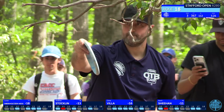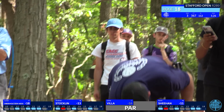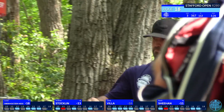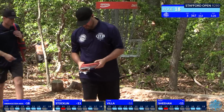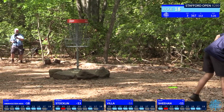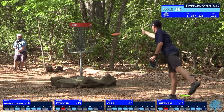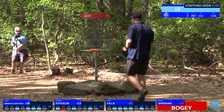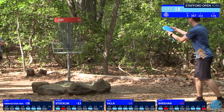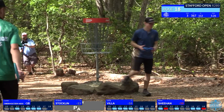So Chris Villa for a par save on 18 and to lock up a second place finish. Nice putt there to finish out. Yeah, and a nice round from Chris, able to shoot the hot round at 9 down. Definitely was throwing the disc very well. Had a couple putting woes on the front 9 that just never quite got close enough to Lucas to make it happen. Definitely not a shabby round at all, but Lucas just kept his foot on the gas enough to hold that lead and take home the win for himself out here in New Jersey.